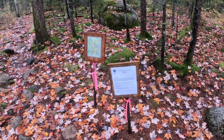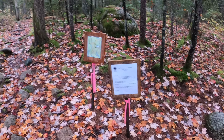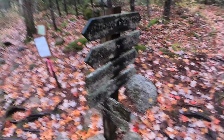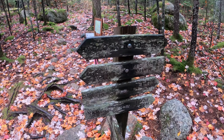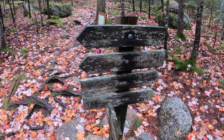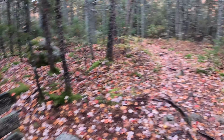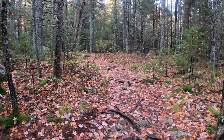Yeah, here you go. All the paperwork. Maple Trail was damaged in the June storm, but look at this signpost. Look how many signs there are. They need a little loving. Kind of hard to read at this point, but that's all right. Found the last intersection. Now it's a straight shot up to the bridge waterfall.